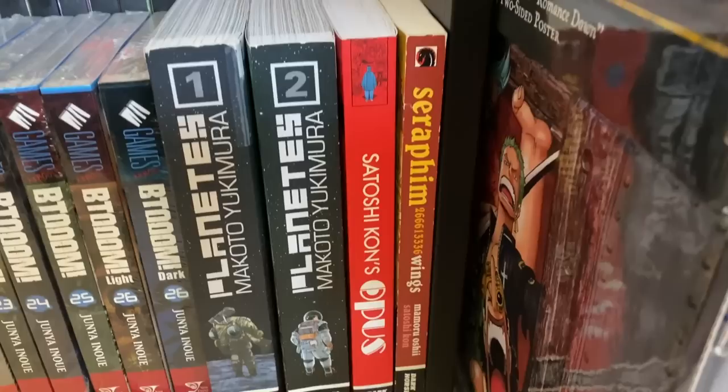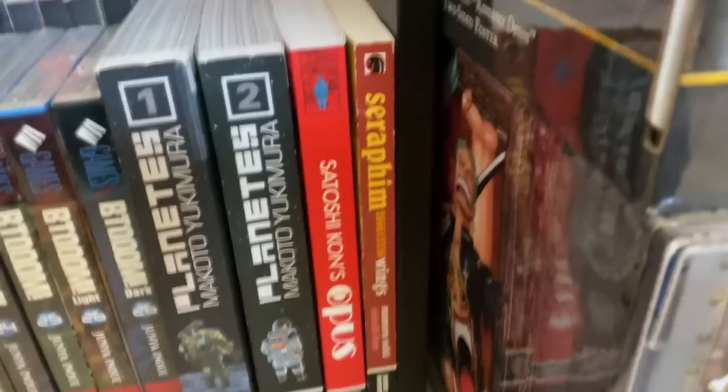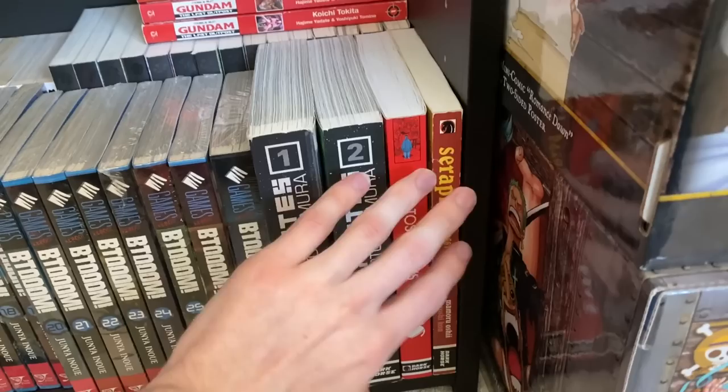Next to that, we have a little bit of my Satoshi Kon manga. We have Satoshi Kon's Opus and Seraphim. Personally, this is a hot take: I prefer Seraphim. I just think it is so beautifully done. I'll show a little bit of the artwork here, but it's just an absolutely amazing dystopian manga. Opus is a great piece of metafiction, but personally, as far as enjoyment goes, I enjoyed Seraphim a little bit more.